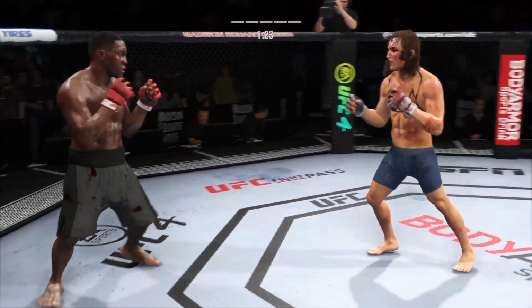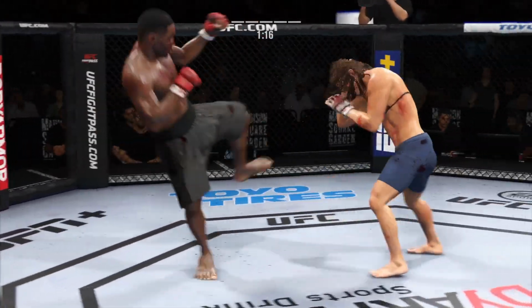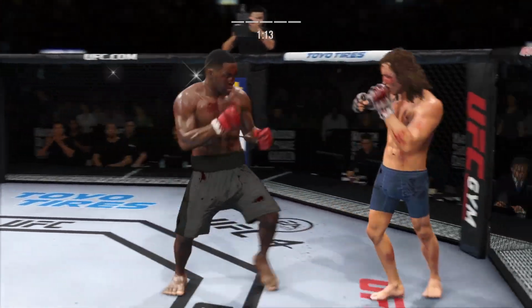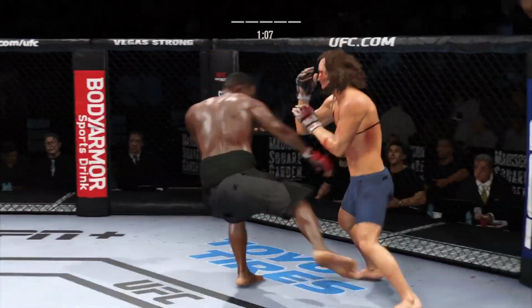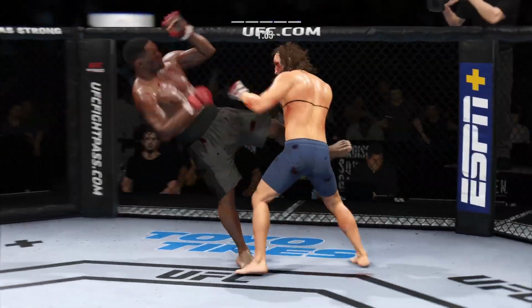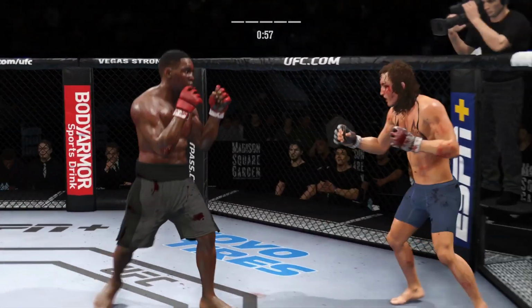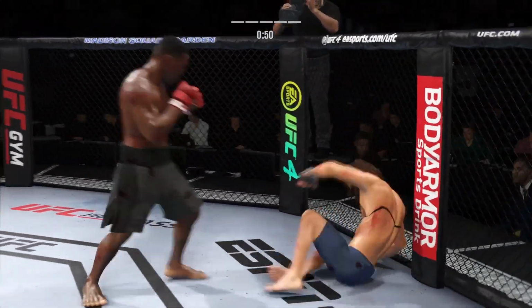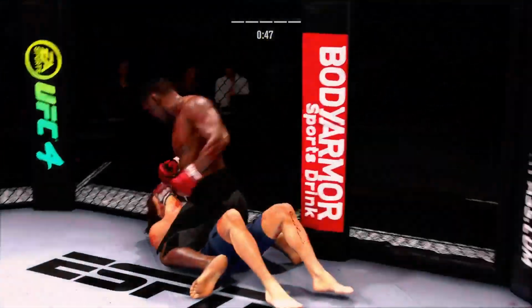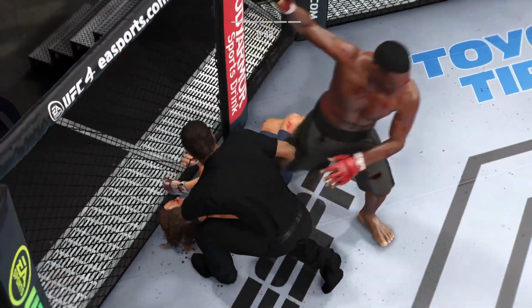Big kick lands. Defense here as the hook to the head is blocked. You take more of these leg kicks, you will not be able to be very active on your feet. Jeez Louise. 1 minute to go in the fight. He's got to go chase that finish down now. Now he's on top of him. That is it. Oh, and there comes the stoppage. Oh, my goodness. What a performance.